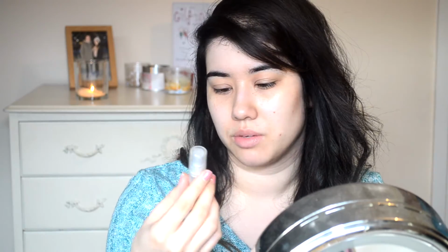Then I've got my serum. This is the Clinique Smart Custom Repair Serum, just a sample. And then I'm a bit of a Clinique advert today. The Clinique Moisture Surge Extended Thirst Relief, just a moisturiser, and I'll just use this day and night. Again, just a little sample, perfect for travelling.